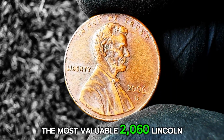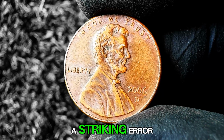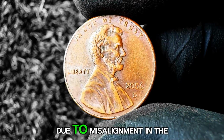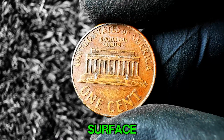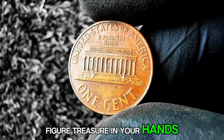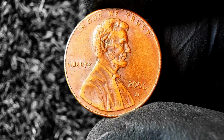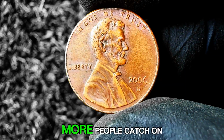The most valuable 2006 D Lincoln penny ever recorded had a double die obverse, a striking error where Lincoln's face and the inscriptions appear slightly duplicated due to misalignment in the minting process. Combine that with a flawless surface, no scratches, no discoloration, and a crisp strike, and you've got a six-figure treasure in your hands. Collectors crave these anomalies. They're rare. They're mysterious. And they're disappearing fast as more people catch on.